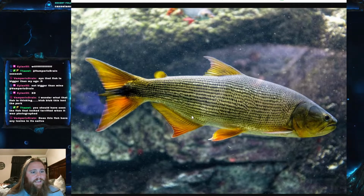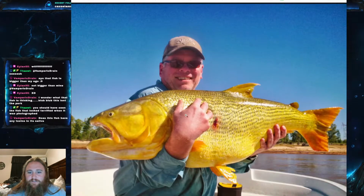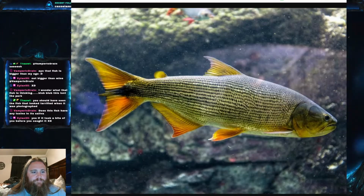The Dorado has actually been described as a prehistoric golden trout or salmon with the jaws of a pit bull terrier. And after doing some research and looking at this, yes, this thing definitely is a prehistoric trout with just big old bulldog jaws.